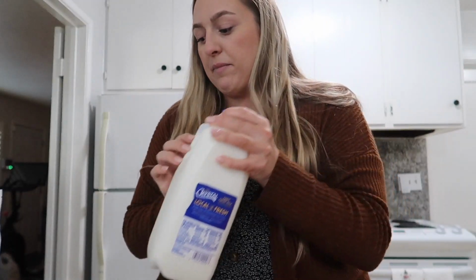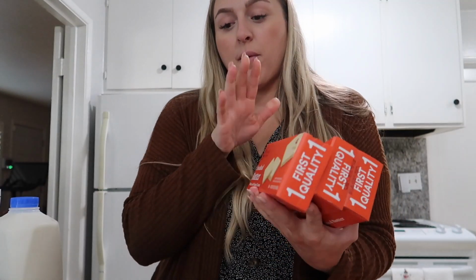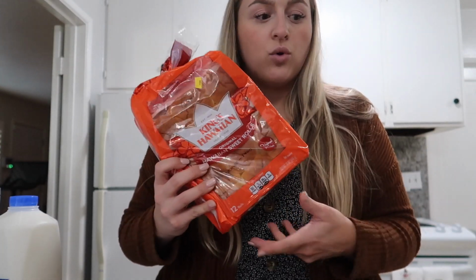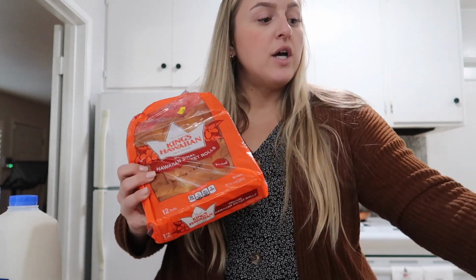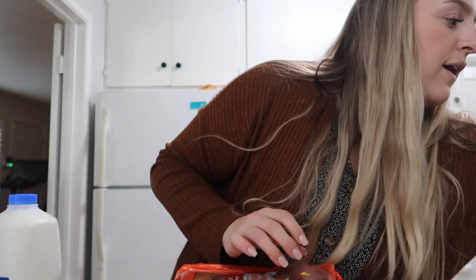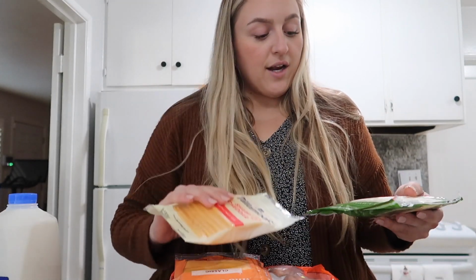I picked up some milk, some of this olive hummus, love this stuff. A 3-pack of unsalted butter for baking. 2 bags of lettuce that Carlos and I will have salads with. Then I got a pack of these Hawaiian rolls because Carlos and I make these mini sliders in the oven that are a bomb. So I got these rolls along with ground beef. This is the 85% lean ground beef. And then a variety of cheese. We have mild cheddar, sharp cheddar, but it's thick cut, and then pepper jack.